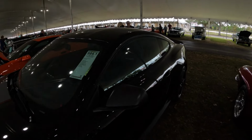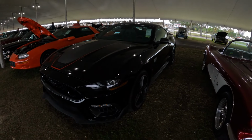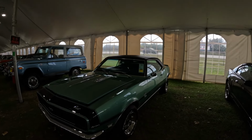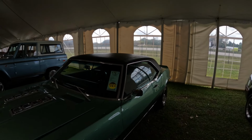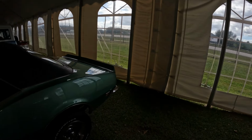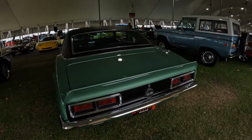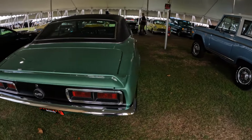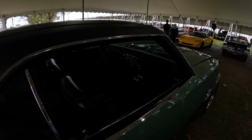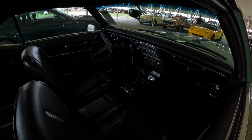A 2021 Ford Mustang Mach 1. Really, really nice. Let's check this Chevy Camaro out here. This is a 1968 Chevy Camaro. Super Sport. So it's an automatic. Get a look at the inside here with that AM radio.